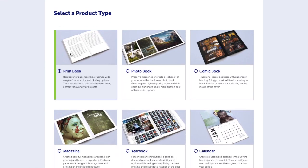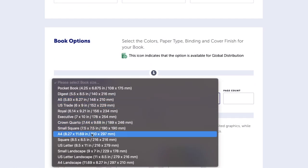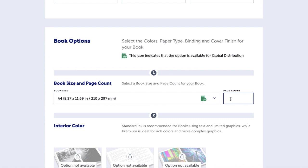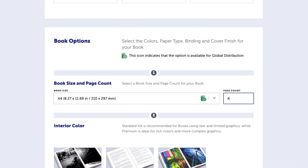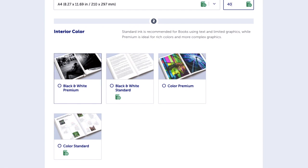So I'm choosing a print book because that's what I want. And then I need to choose the book size, and it's going to be an A4. And let's say you have 40 pages in your coloring book, which I think is less than standard. And we're going to choose the black and white standard paper because the premium paper might not look good if you actually want to color it after that with gel pens, because the premium quality paper makes the gel last longer and sort of not absorb.